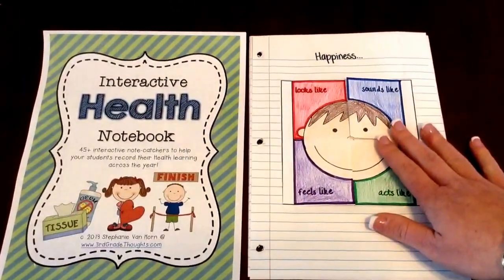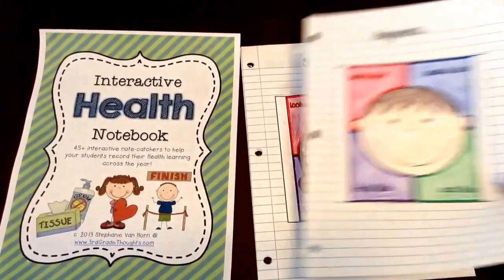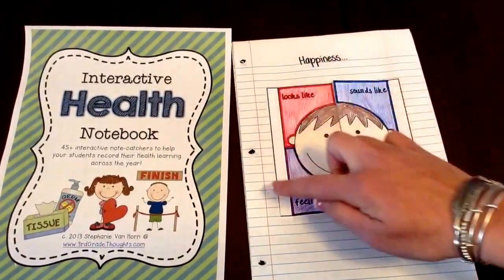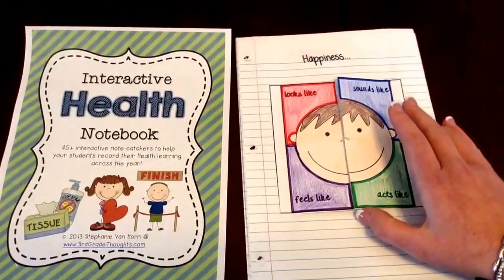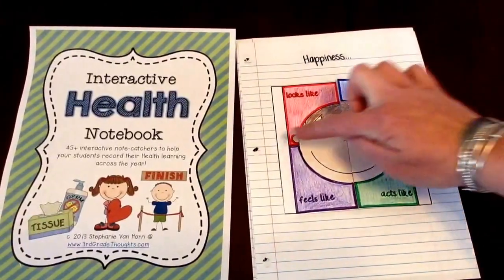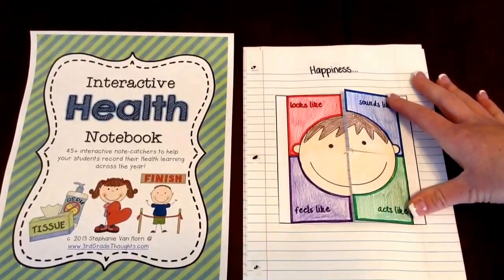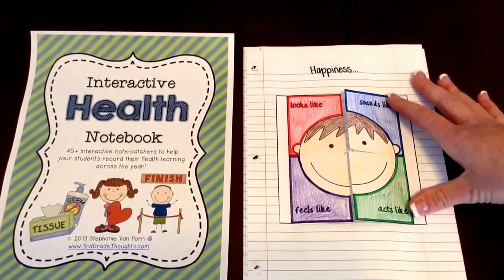There are 4 of these, and I think I've only done 2 here for the example. When you do this, you just cut out the square, glue these white tabs down, and then after it's dry, you cut down the middle and then from left to right. And so it's a nice way. There's happiness, sadness, uncertainty, and anger, right?